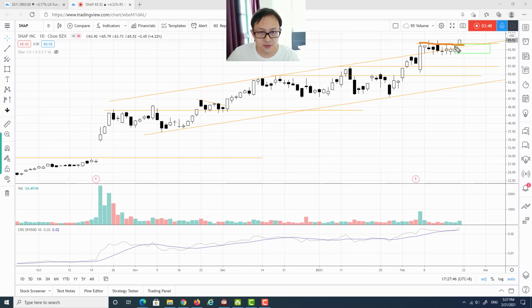This is a very shallow consolidation with very low volume. This sort of scenario mimics a supply absorption process where there's a supply spike at this bar, and subsequently we see that the price is holding slightly above the 50% of the range of this bar, and eventually we see there is a breakout initiated last Friday.